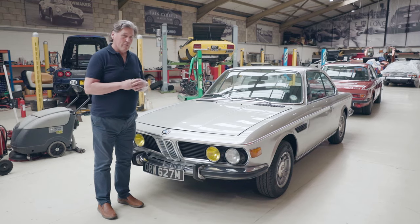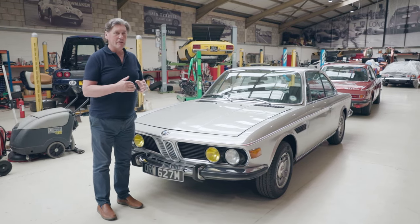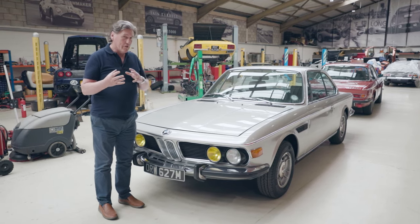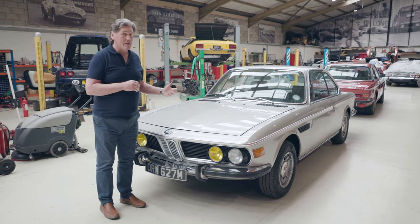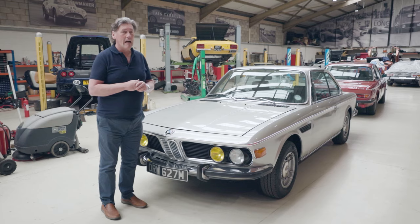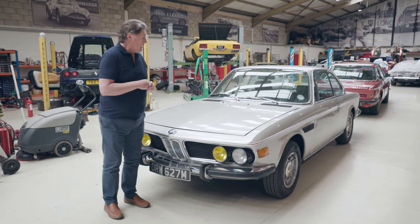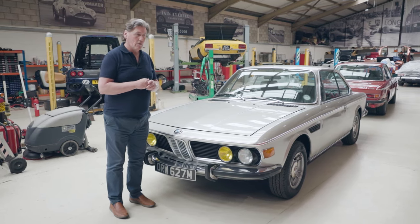In fact, so many people have asked me how do you warm up a car, either a classic car or a modern car, properly. I'm going to be doing that in a separate video in the near future, because 70% of engine wear happens on cold start and warm up. 70%. And this car is suffering with an overly rich mixture from cold.